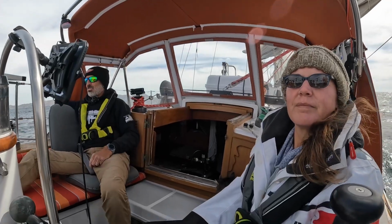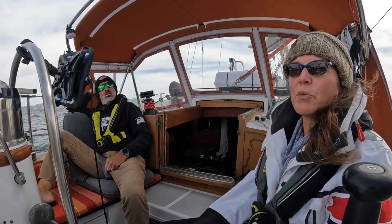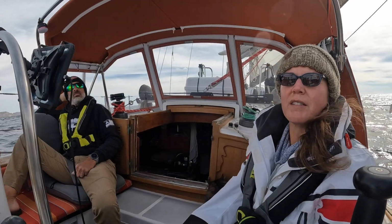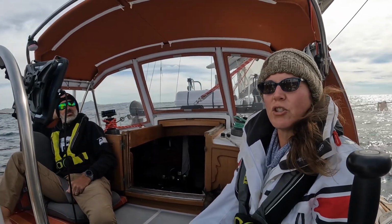We're jamming. I'm going to put a line out behind the boat. Rich wants to catch a fish. I can see Takuli back there. I'm not sure what their course is. We were headed out to sea. Now we just jibed, like I said, and we're paralleling land now.